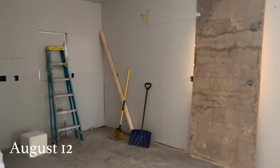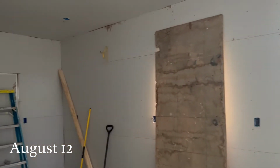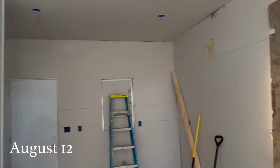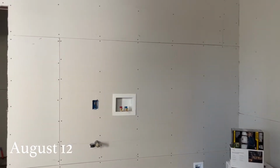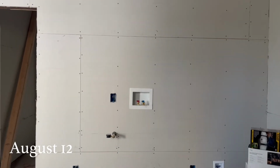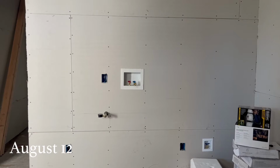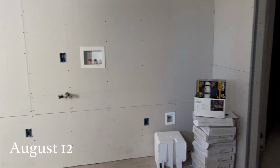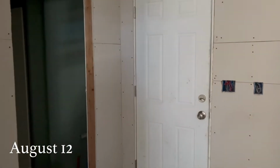And this is the kitchen. Just walking around so you guys can see. This is the wall where the washer, dryer, fridge, and pantry is going to be. Door to the backyard. And the bathroom.